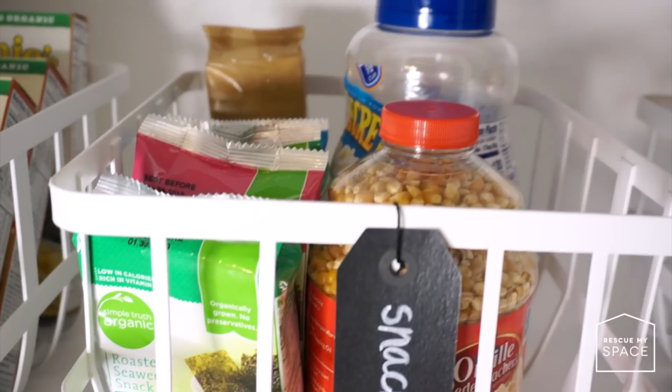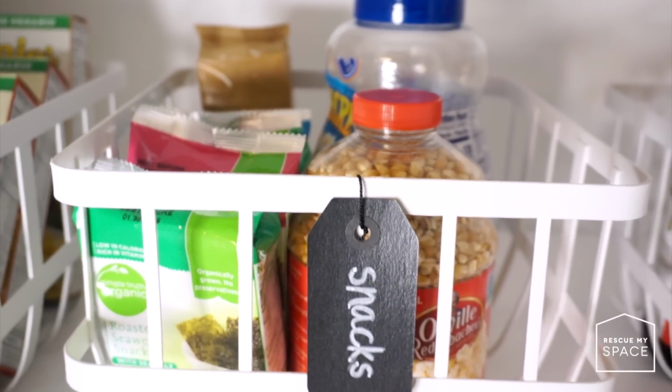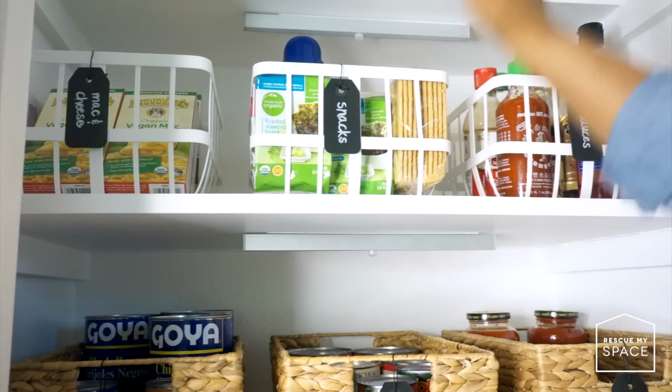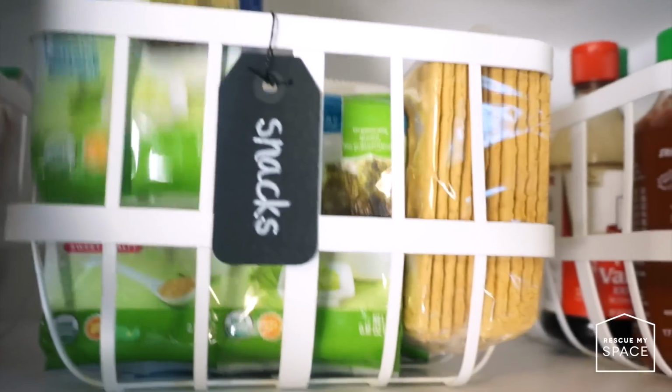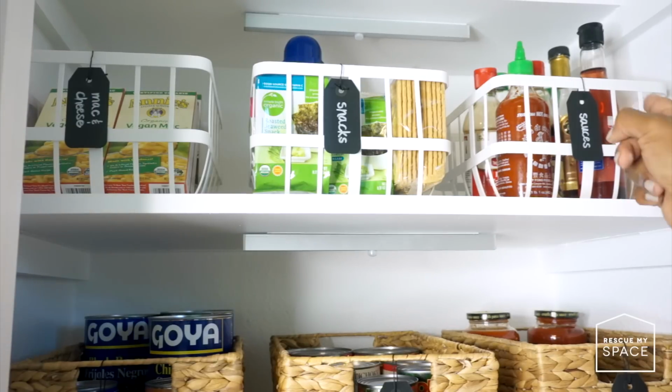So in the middle is where I have my snacks. This basket is rarely full, but when it is, you will always find popcorn kernels in them and delicious seaweed chips. By the way, if you haven't tried seaweed chips, they are delicious. Anyway, to keep the snacks at bay, I'd suggest using a smaller container to contain them like I have.